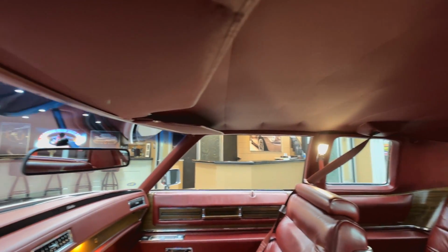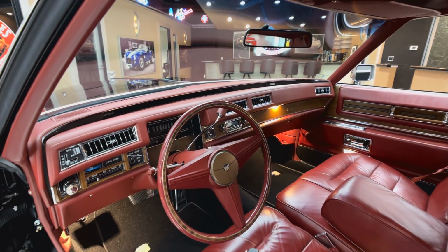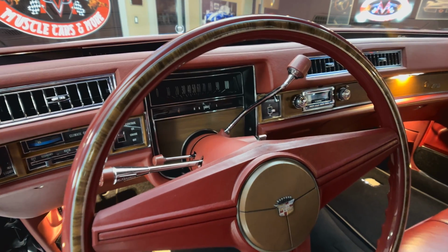I mean, she is a beauty. That dash is gorgeous also. All that wood grain looking sweet. Just love this car, man.